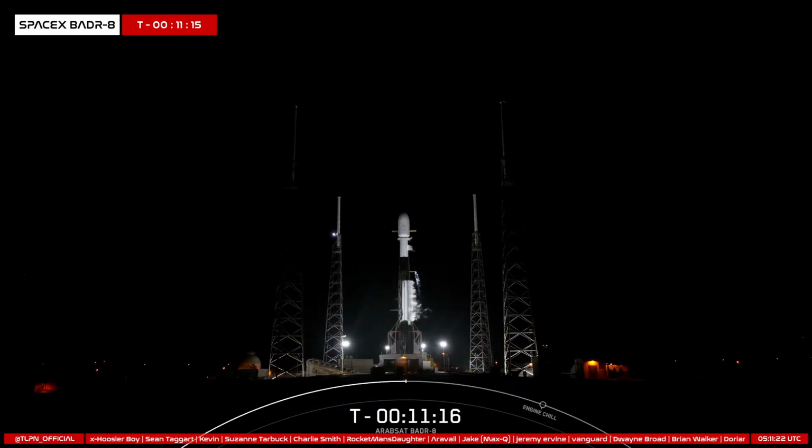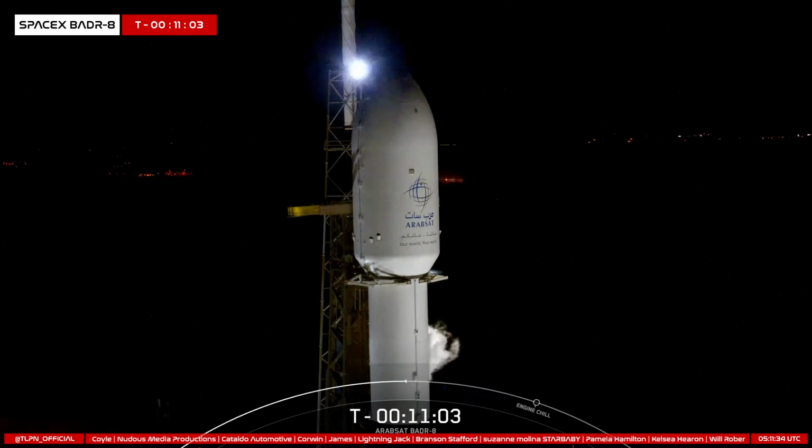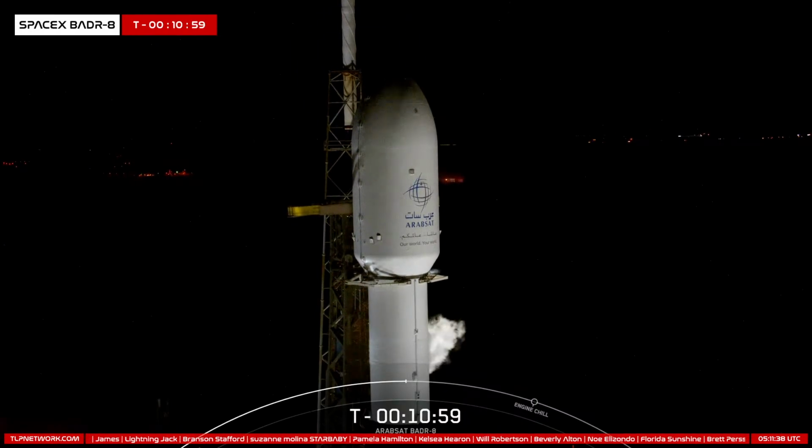Now, to put that size into perspective, an average fire truck is about 40 feet long and 12 feet wide, so a fire truck would fit very comfortably inside of the payload fairing. The fairing's job is to protect the payload from aerothermal loads, heating, and contamination during ascent. And both fairing halves supporting today's mission are flight proven, with one half flying for its 8th time and the other flying for its 9th.